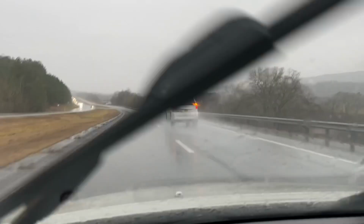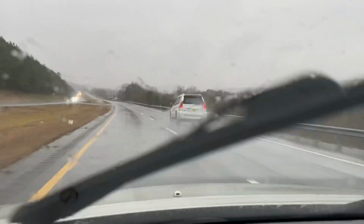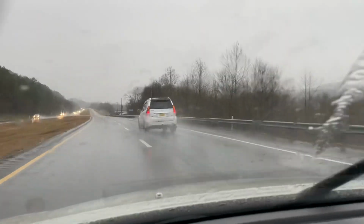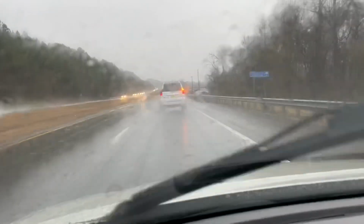Styling-wise, it's a very handsome vehicle. It looks a lot like the new one. The new one looks almost the same. It's got the taillights in the same spot. The front looks about the same. It's just sharper and more modern. That's all. It still looks like the same car.